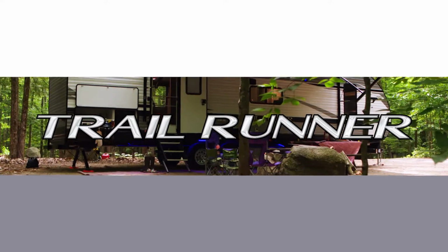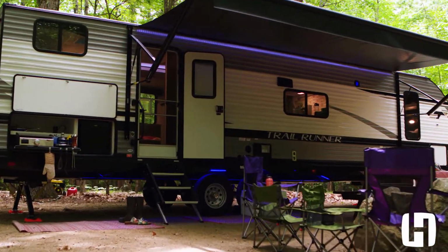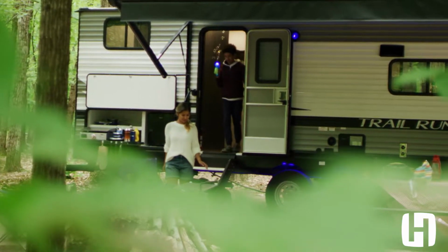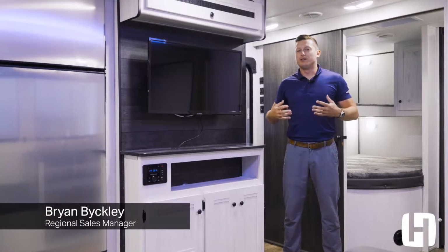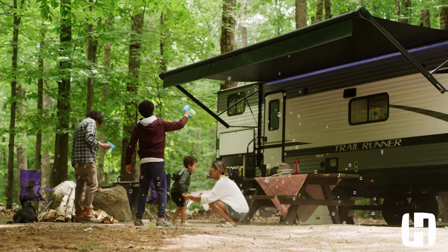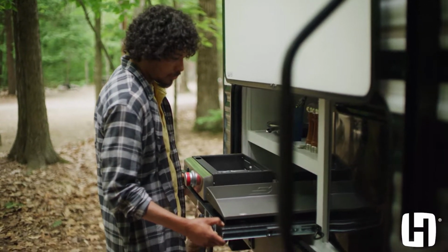Trail Runner has a long history here at Heartland as the first aluminum-sided trailer. And since then, in our latest changes, we've made huge overhauls to really revolutionize the product. When we look at the design elements of Trail Runner, we really look to the name for inspiration. It's designed to get you out in the woods, to hit those trails, get away from the hustle and bustle of everyday life, and help you reconnect with nature.